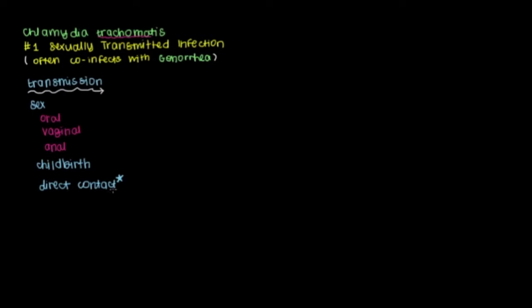So direct contact means something like scratching an infected organ of the body, say part of the genitalia, and then directly touching another part of the body, like the eye. This doesn't count for one person touching another person directly and spreading the infection. That's very rare and unlikely to occur. Direct contact means to spread from a person to another part of that same person's body. And we'll talk about that in the case of conjunctivitis, or an eye infection of chlamydia.